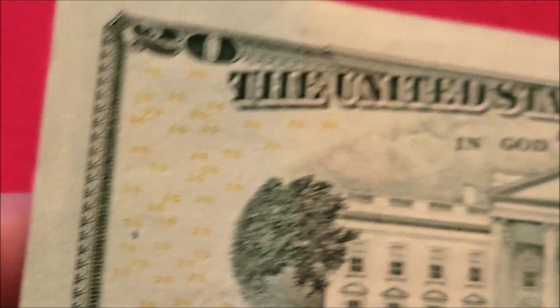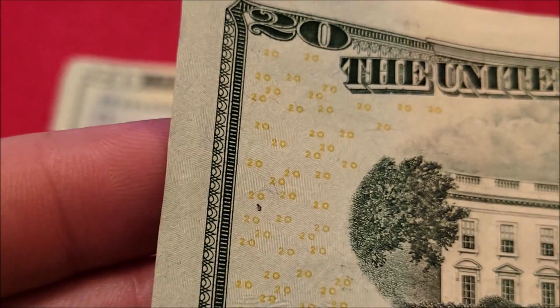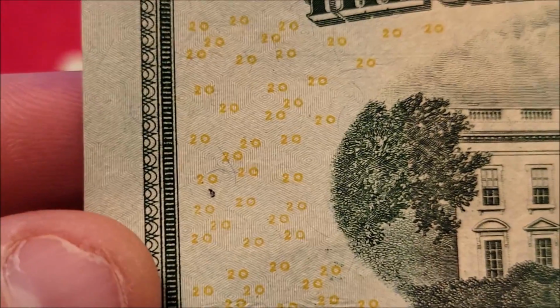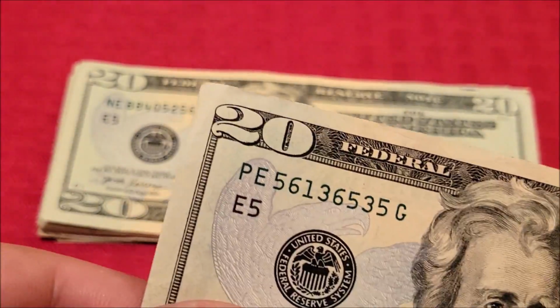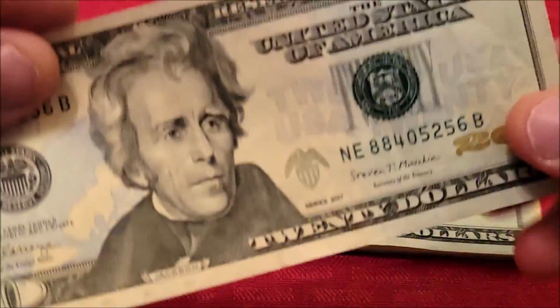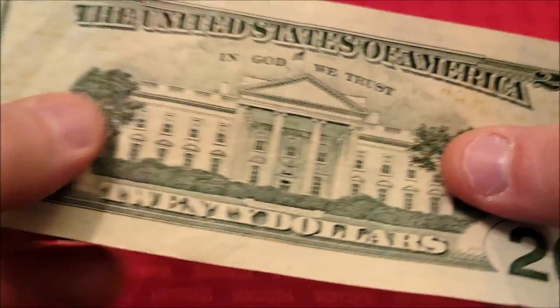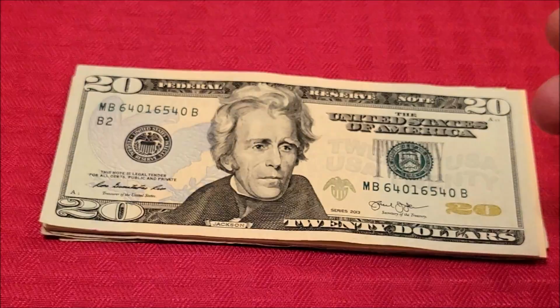Kind of a little bit of misprint action going on. Little minor one, but like a little stray ink action there. I like it. Decent shape. I'll set it aside despite the fact I don't think it's dramatic enough for me to hold on to. And nothing there.